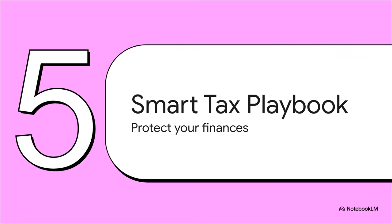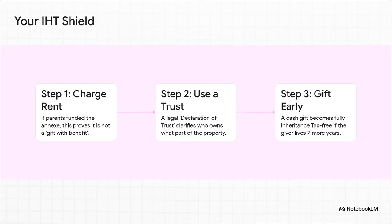Let's switch gears and get into your smart tax playbook. These are the actionable steps you can take to protect your family's finances. Here is your 3-step shield against that inheritance tax trap. First, if your parents helped fund the annex, consider charging them a fair market rent. It creates a formal arrangement and helps show it wasn't a gift with benefit.